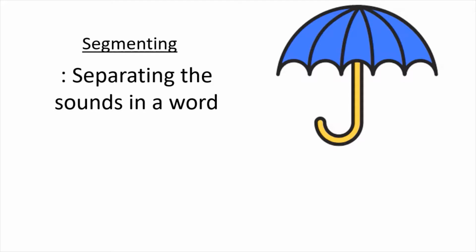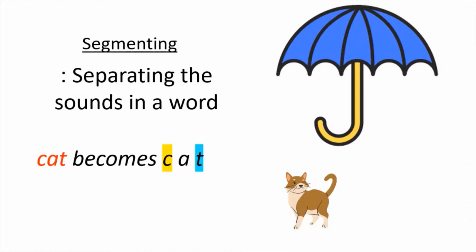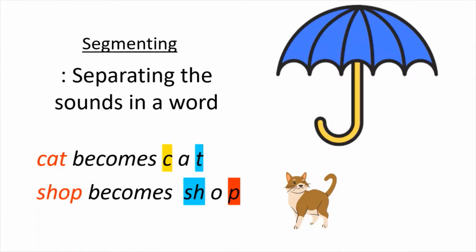So what we would say is that a sound is a single unit that we hear or produce with one movement of our mouth, so d, sh, in song, or a. And a letter is a single unit that we would write down, so d or s. For example, in segmenting, cat would become k-a-t, and shop would become sh-o-p, because if we close our eyes and say the sound sh, we only hear one single noise.